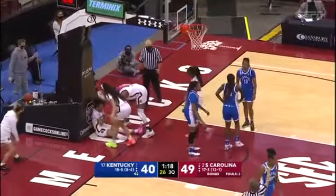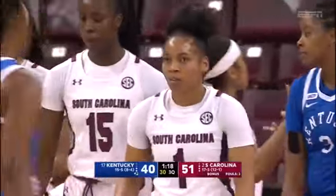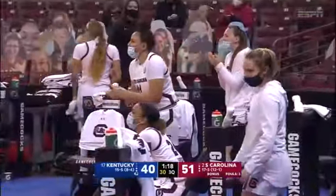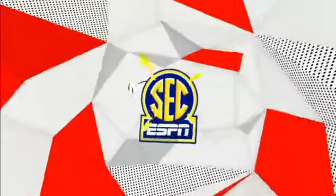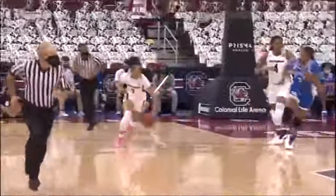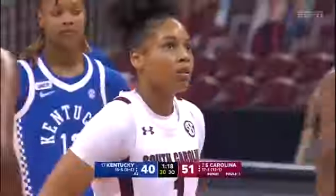And Cook finishes plus the foul. A chance for 3 for Zia Cook as South Carolina continues to rumble in transition. And that last possession shows you what's so good about South Carolina. Tough defense, helping one another, and then pushing the other way, getting out in transition. Cook inside with the and one.